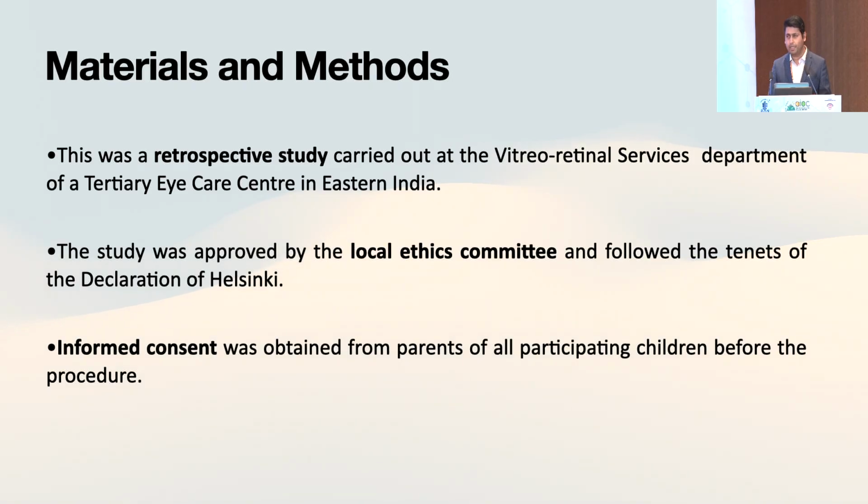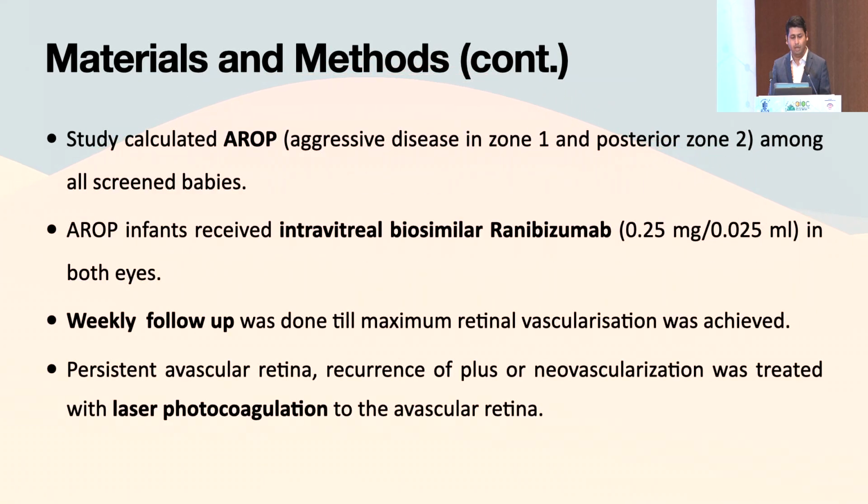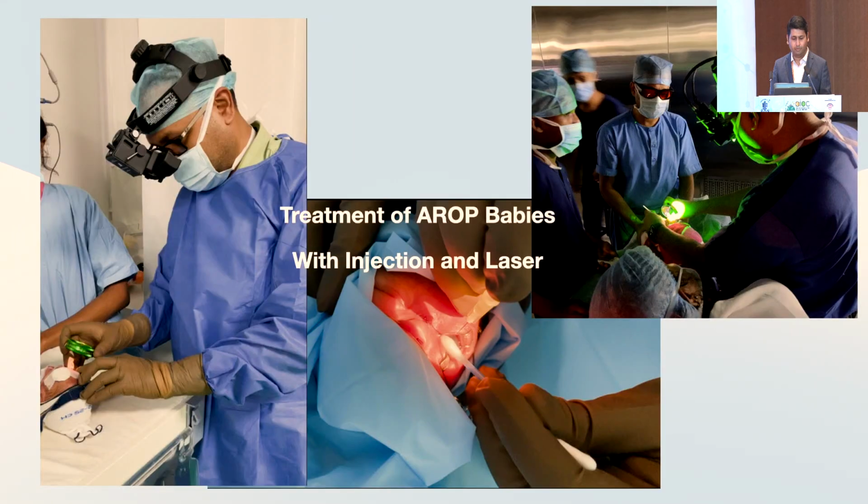This was a retrospective study carried out in the Vitreo-retina service department of a tertiary eye care center in Eastern India, after local ethical committee clearance and informed consent from the parents of the babies. We calculated the incidence of aggressive ROP, and the infant was given intravitreal biosimilar ranibizumab, and after weekly follow-up, in case of persistent avascular retina, laser photocoagulation was done. Treatment of aggressive ROP babies was done with injection and laser.